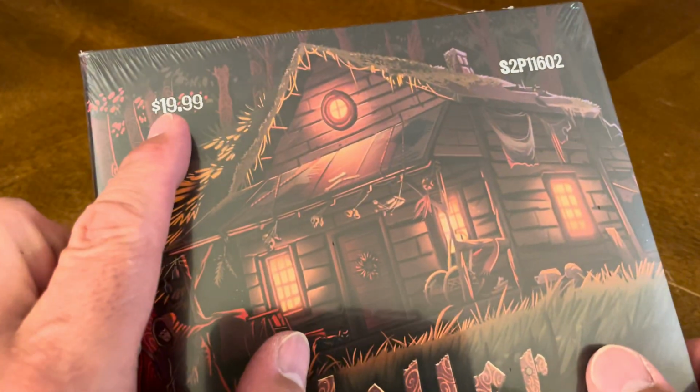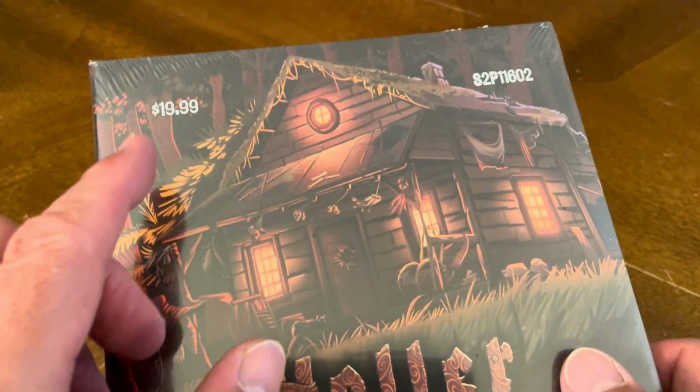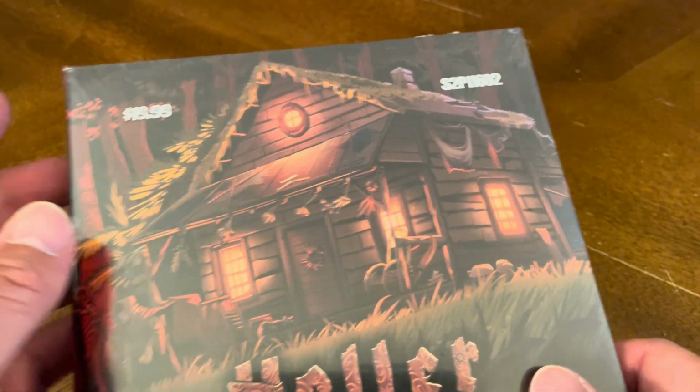So the basic retail value of this is $19.99. But again, like I said, I got it for about 70% off, which I was very happy about. It made my day, because I'm starting to really get into this game, and I wanted to make sure I had a screen, which makes it easier to run when you have all the data right here at your hand. All right, so let's crack this bad boy open and see what kind of goodness we have on the inside.